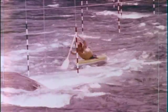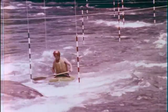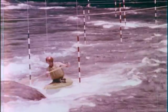Competitors must learn to read the water. They must be able to tell, just by looking at a stretch of water, the best course for both safety and speed.